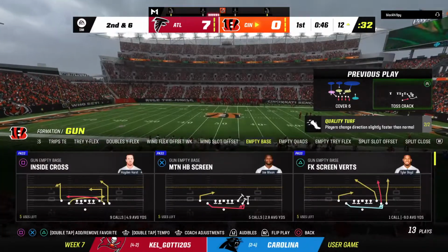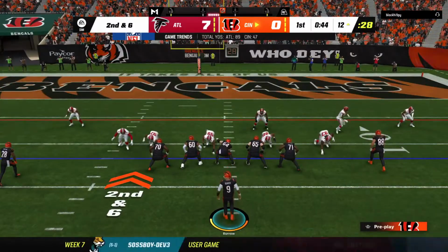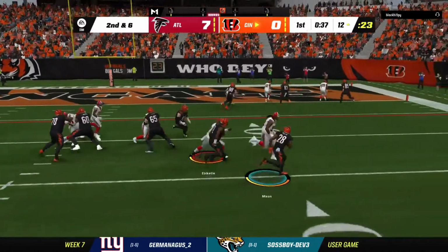I like the call. Inside the red zone, running the toss. Why? They want to get to the edges. They want to see if guys who don't normally make a lot of tackles are willing to actually do that. That usually means the guy's at the cornerback position.